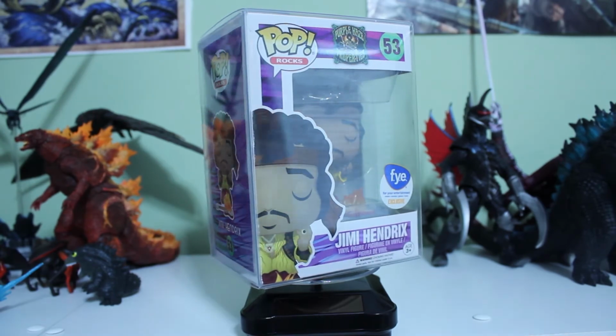But I would honestly say this is probably the one that kicked the door open into my collecting. That's probably why it's my favorite in my collection. It was the first one where I really started to understand the value, started to look into them, and learn more about them. Plus, it's just a really cool pop.